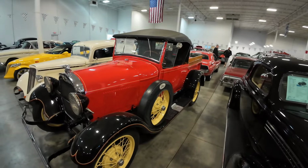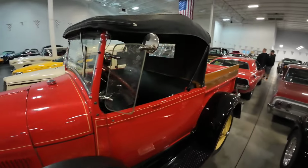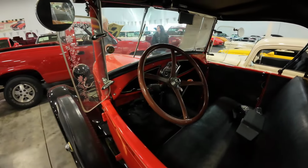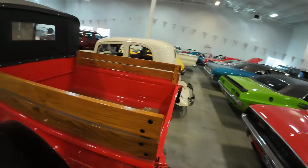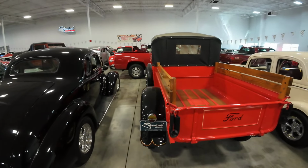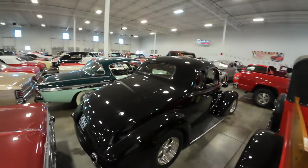I need to bring him here. If he ever comes to Charlotte again, I need to bring Adam here because he would flip out in this place. It's like a car show. It's a permanent car show. Here's the inside here. So if you hear me, Adam, I'm taking you here. If you ever come back to Charlotte, you're going to come to Streetside Classics and check out all the pickup trucks. Not just pickups. All these beautiful cars.